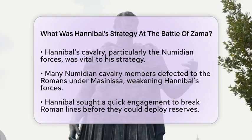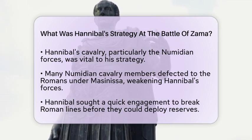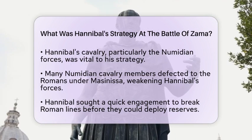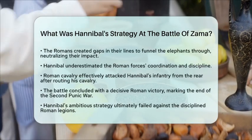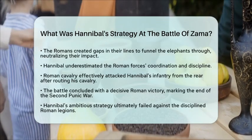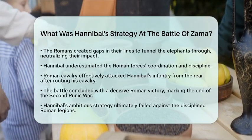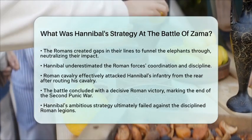Hannibal's strategy also included a strong infantry confrontation. However, he underestimated the coordination and discipline of the Roman forces. The Romans effectively used their cavalry on the flanks, which played a significant role in their victory. After routing Hannibal's cavalry, the Roman forces returned to attack his infantry from the rear.